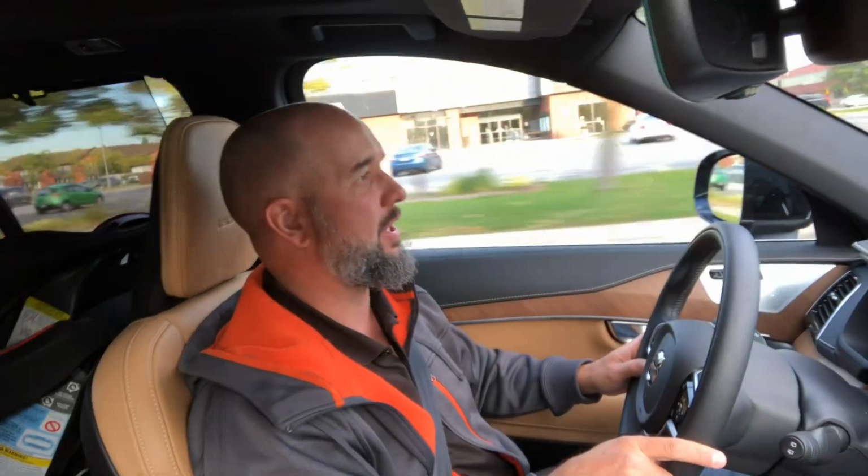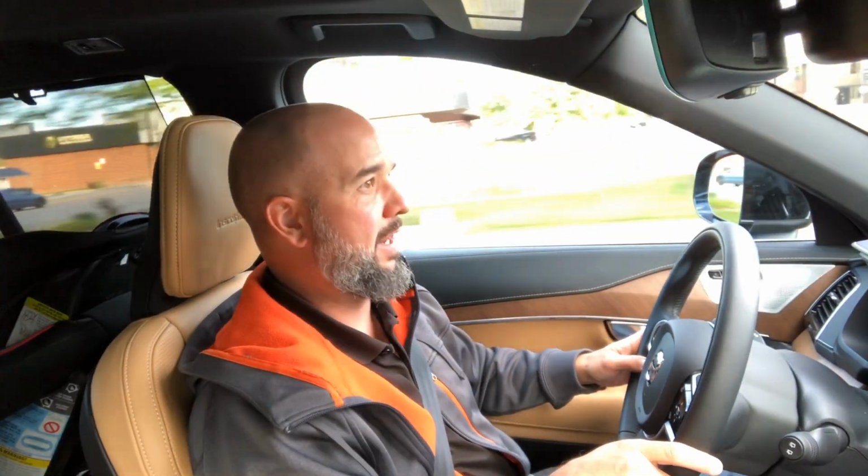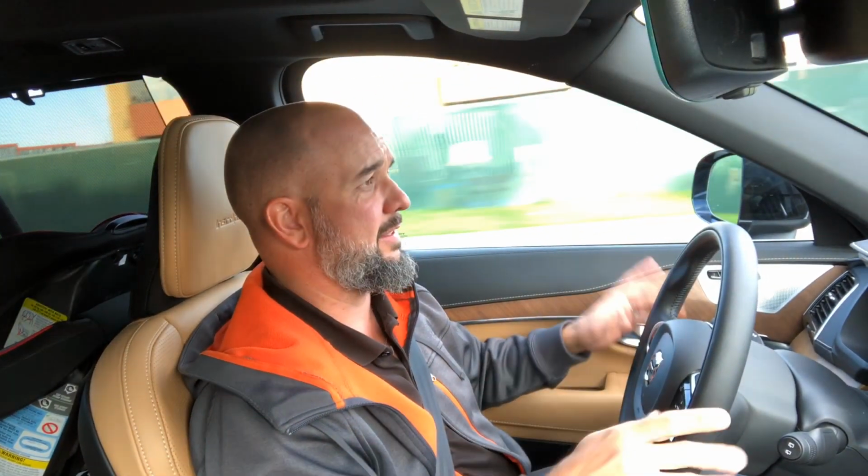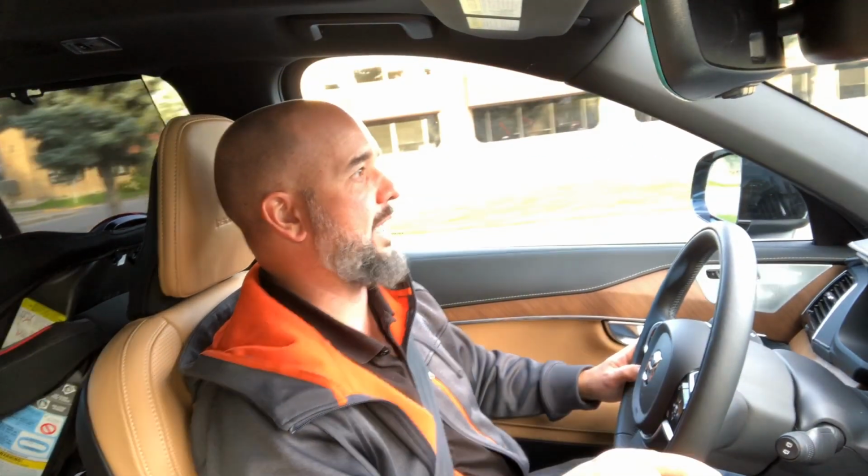Am I making any sense? I feel like I'm preaching. Anyhow, this thing is still brilliant. I absolutely love it. I mean, there's room. It's gorgeous on the inside. But I'd stick to a T6 if I really was going to get an XC90.